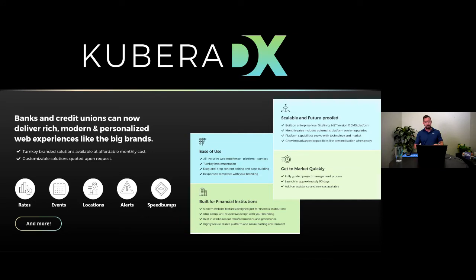Up until now, credit unions and banks really had to rely on open source platforms like WordPress, or maybe even their core, to help them build their websites. While those things are decent at creating websites, they're really not premier digital experience platforms. You don't see the big banks, the Bank of Americas, the Citizens, building websites on WordPress or Jack Henry or Fiserv or anything like that. They're building their websites on premier digital experience platforms. And really, you should be too.